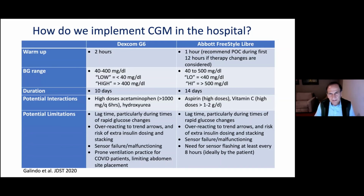I'm sure some of you say, well, how do I implement continuous glucose monitoring in the hospital? Our group and others have published recent papers, and this one is in the Journal of Diabetes Science and Technology last year, where we put the characteristics of the two factory calibrated sensors. The Dexcom starts in 2 hours, the Libre 3 in 1 hour. Both of them read glucose between 40, 50 up to 400 or 500. A big difference is that the Dexcom is 10 days and the Libre is 14 days. It looks like the Dexcom G7 is going to go all the way to 14 days in the future.